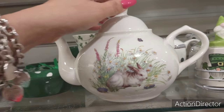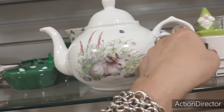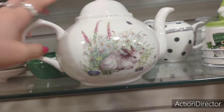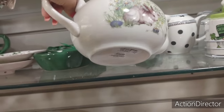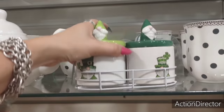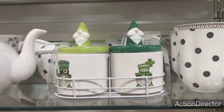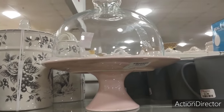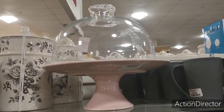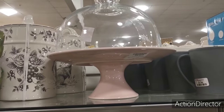Show you this little cute teapot. Look at that. It's adorable. Double-sided. $12.99. These are cute too. $7.99. Like, are you serious with the caddy and everything? All right, this is $24.99. I love it. It's so pretty, you guys. It is so stinking pretty, honestly.